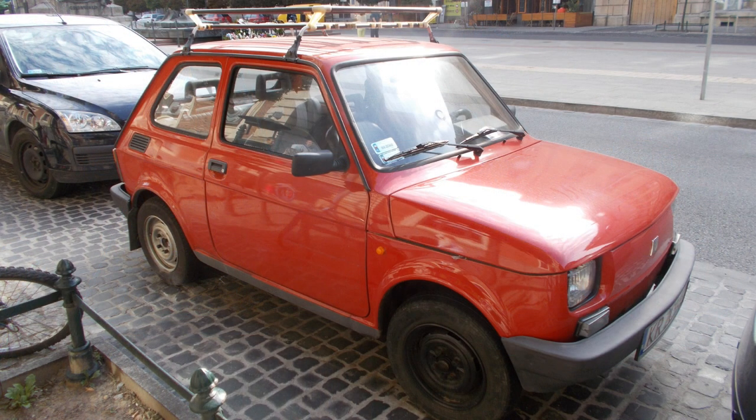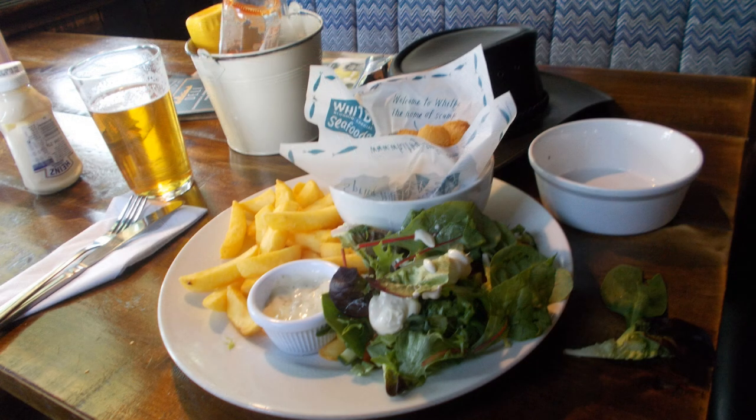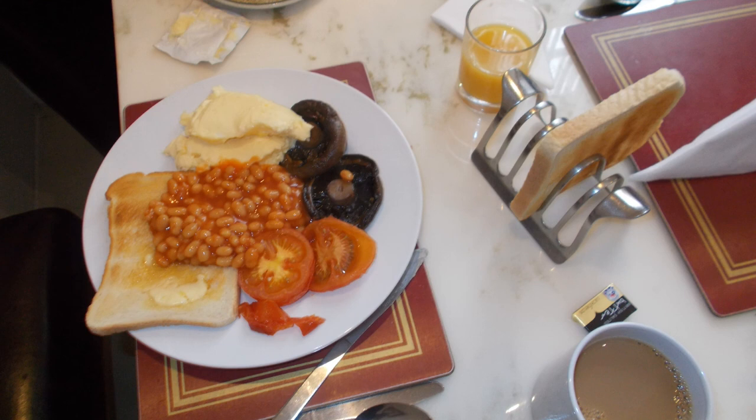My first car was a small red Fiat like this one. In front of the hut is a meal of langoustine, salad, chips and tartar sauce. The vegetarian breakfast consists of tomato, mushrooms and scrambled eggs.